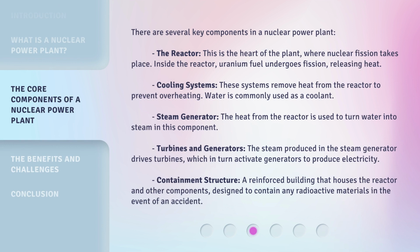There are several key components in a nuclear power plant. The reactor. This is the heart of the plant, where nuclear fission takes place. Inside the reactor, uranium fuel undergoes fission, releasing heat. Cooling systems. These systems remove heat from the reactor to prevent overheating. Water is commonly used as a coolant.